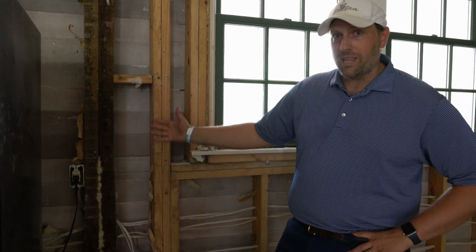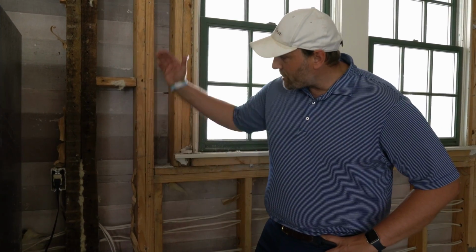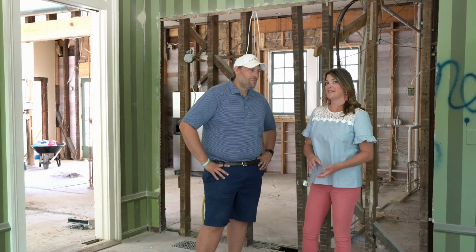So unfortunately we don't do it that way anymore because there's no way for the moisture to get out of the walls. So we're trying to figure out how to go back and rectify this situation here, but I'm sure we'll figure it out. Okay, so I don't know if you guys remember us busting through this wall.